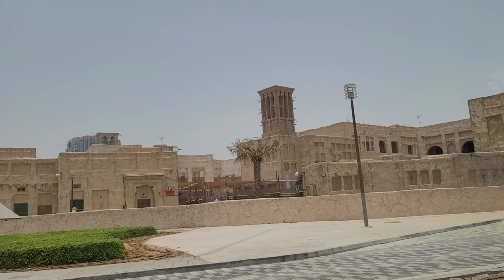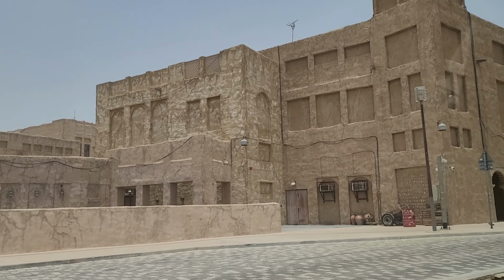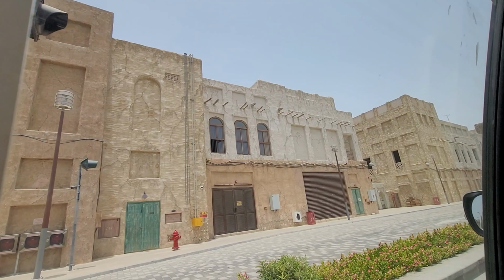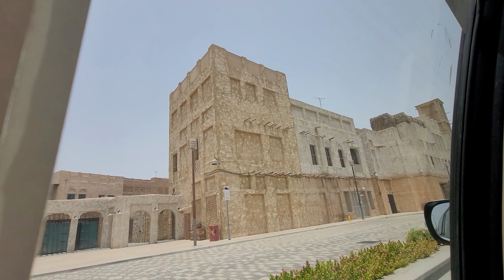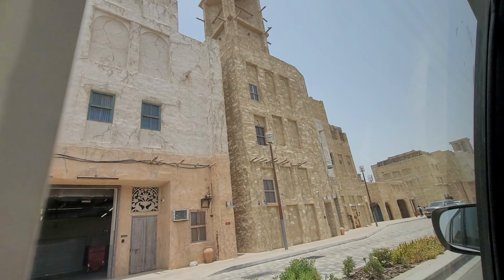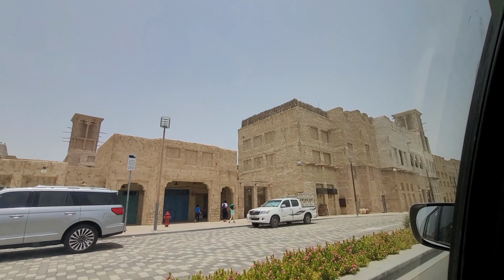So this souk is called Al Seef. Is it still working? It's still working. There are people in there. I think I've been to this souk. This one is very nice. You must try to visit here, especially in the evening time, so the weather is not that hot.